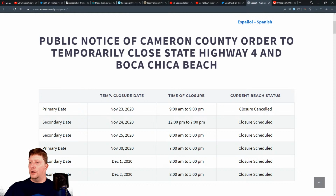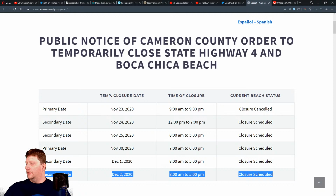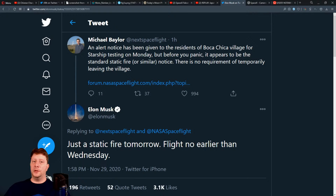And secondly, there are the Cameron County, Texas road closure notifications. In order to launch, they have to have official road closures authorized by the county. We see here December 2nd, which is going to be Wednesday, is their final secondary date currently listed on the Cameron County road closures site, from 8 a.m. to 5 p.m. Central Time. That's 9 a.m. to 6 p.m. Eastern Time. And thirdly, we have tweets from Elon Musk, who says that there may be a flight on Wednesday.